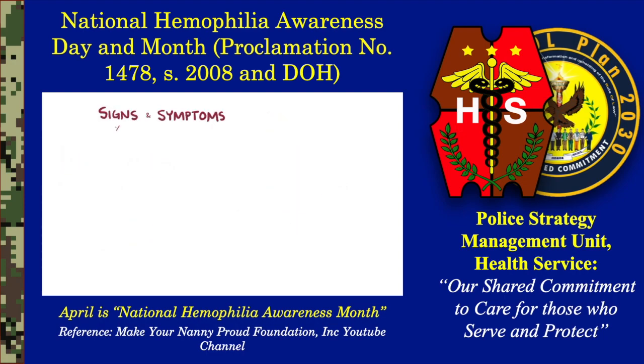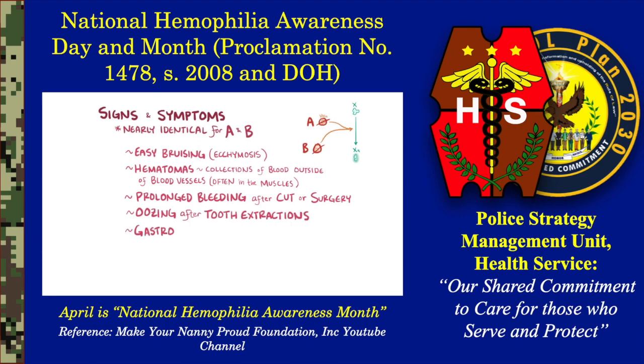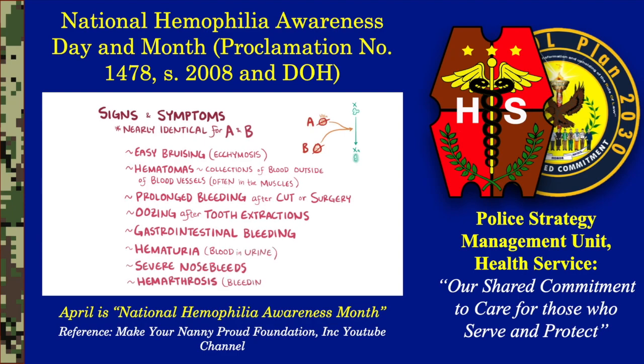Signs and symptoms of hemophilia A and B are nearly clinically identical, which makes sense since factors 8A and 9A work together in the coagulation cascade to activate factor 10. Both of these can cause easy bruising, or ecchymosis, as well as hematomas, which are collections of blood outside the blood vessels that are often deep in the muscles, prolonged bleeding after a cut or surgical procedure, for example circumcision, oozing after tooth extractions, gastrointestinal bleeding, hematuria, which is blood in the urine, severe nosebleeds, and hemarthrosis, or bleeding into joint spaces.